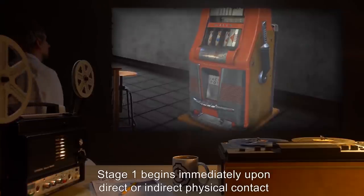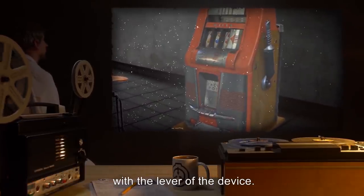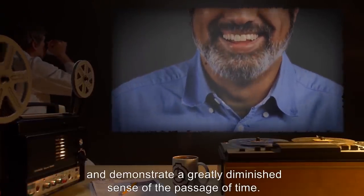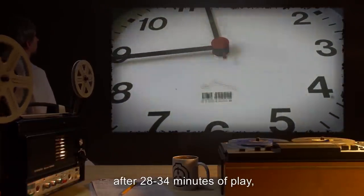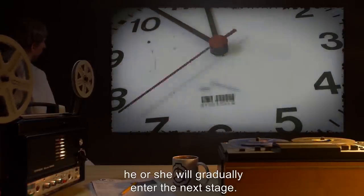Stage 1 begins immediately upon direct or indirect physical contact with the lever of the device. Subjects demonstrate mild giddiness and a greatly diminished sense of the passage of time. If the subject has not exhausted the supply of betting material after 28 to 34 minutes of play, he or she will gradually enter the next stage.